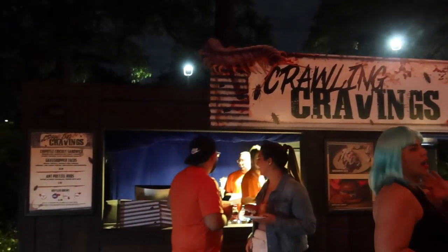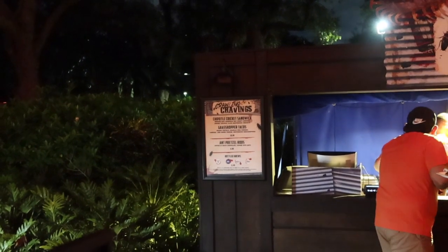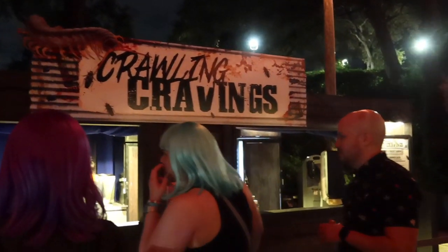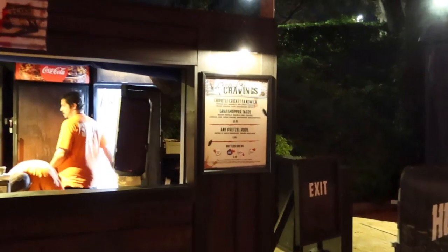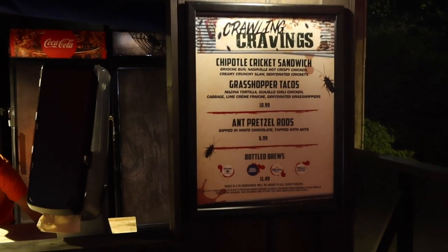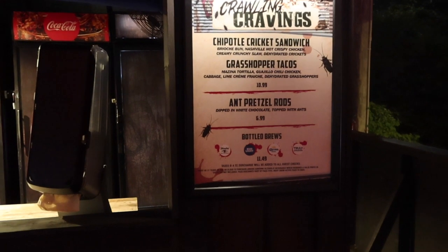So also with Howl-O-Scream, make sure that you prepare your taste buds to go on an adventure they may never have been on before. So this is Crawling Cravings here. And they have several offerings that actually include insects. So as you can see over here, they got the ant pretzel rods, which are the only ones that are non-alternate. So you cannot opt for no ants on those. They're topped with ants, but they're dipped in white chocolate pretzels.